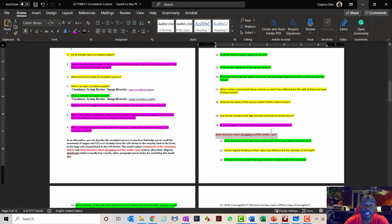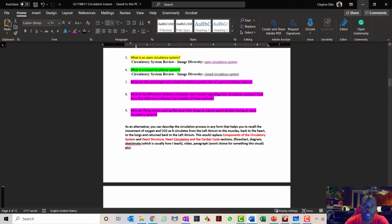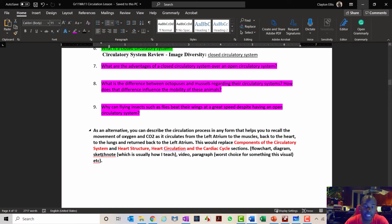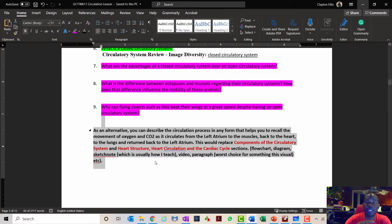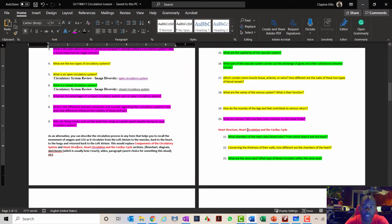Alternatively, like you did in the digestive system, you can do this section here. If you do this paragraph, you're going to show the flow of how blood carries oxygen and carbon dioxide around the body. And if you do this in the form of a video presentation, sketch note, whatever, flowchart, then that replaces those two red bolded titles I just mentioned.